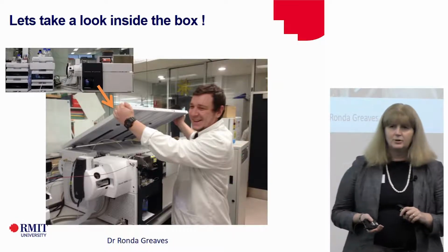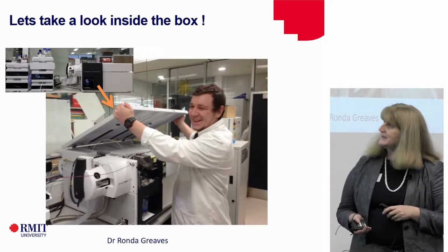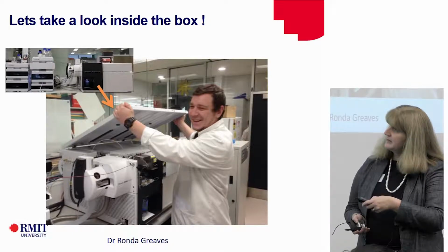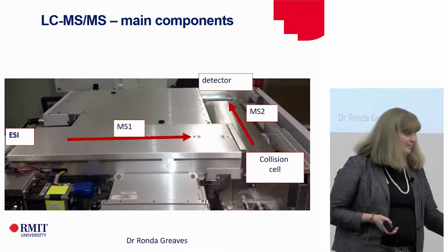I'd like to take you on a tour, and with permission of Sam, his photo is in here. So this is a mass spec in my lab, and it's a 2D system. That's the chromatography component and the mass spec here. And we're opening up the box. So let's just have a look what we've actually got.